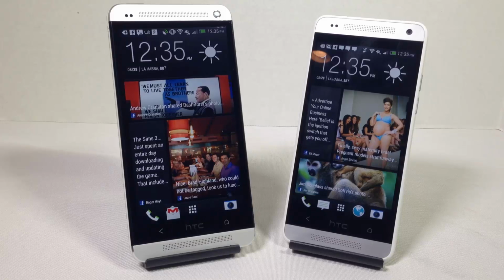The beautiful part is, for $200 you can get the contract price on the HTC One, but for $100 you can get the contract price for the HTC One Mini. So you can pretty much choose what fits your budget, and you can still get a great, awesome phone with it.